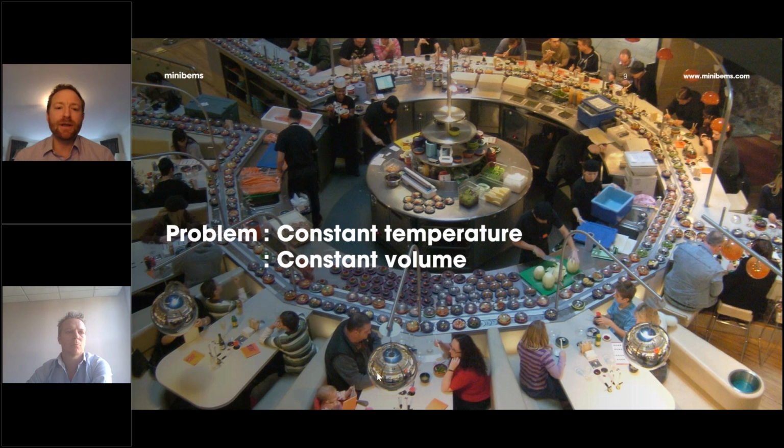So if we were to take away everyone except for the couple there in the bottom, the same amount of sushi would be going around, and that would essentially be a huge waste of resources in a heat network context. It's a waste of energy.